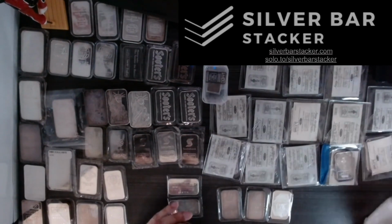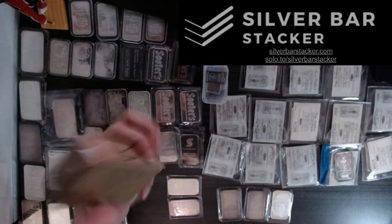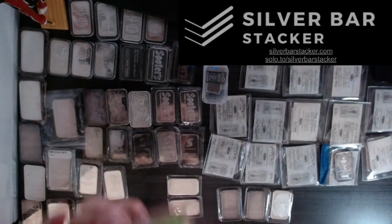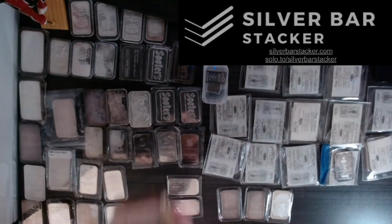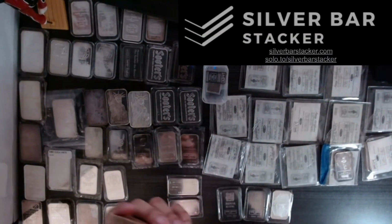And now when it comes down to bars that I don't think I would ever have a chance of finding, that's what you see right here. And I'm saving the best for last because I've never seen these bars available for sale. I'm so excited to be able to hold these in my hand, and I'm super excited to actually be able to see what they look like. So let's go ahead and take a look inside.